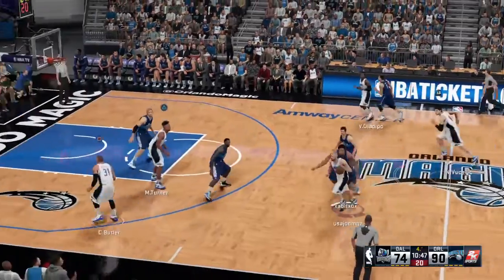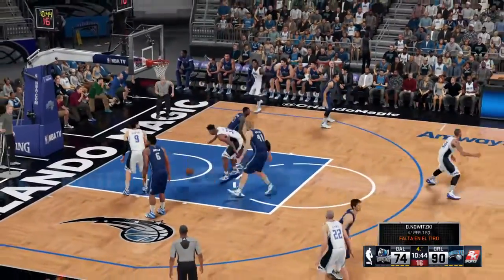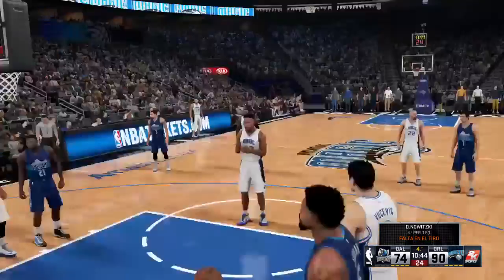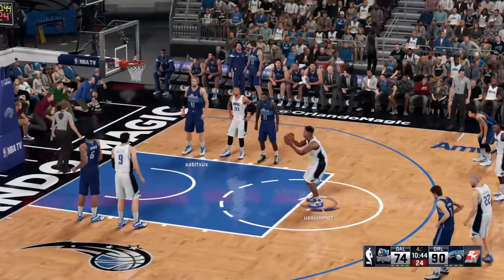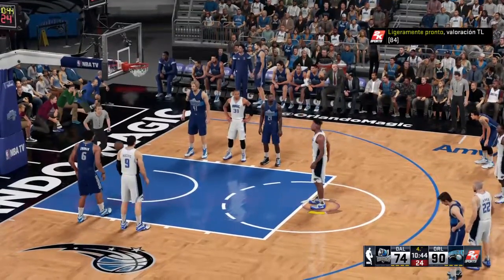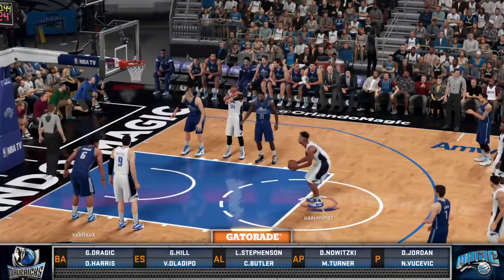Magic leading by 16. Down low. Got a piece of it. Turner. And foul called as he misses. He'll go to the line and shoot 2. Dirk Nowitzki picks up that one. Clearly a foul. Yeah, he took a shot there. Earned those free throws.